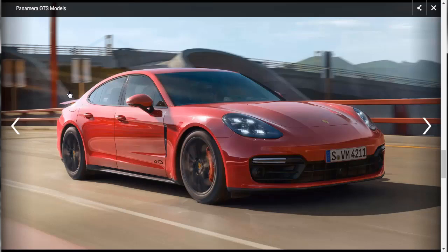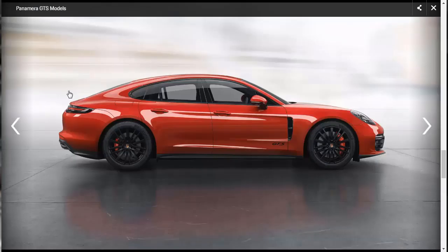The 2019 Porsche Panamera GTS uses the 4-liter twin turbocharged V8 found in the turbo models, but in a slightly detuned version. In the Porsche Panamera GTS, that engine makes 453 horsepower and 457 pound-feet of torque.